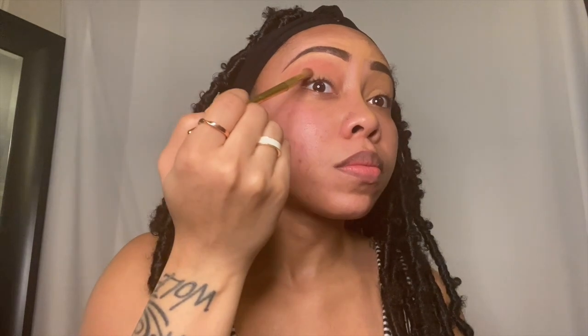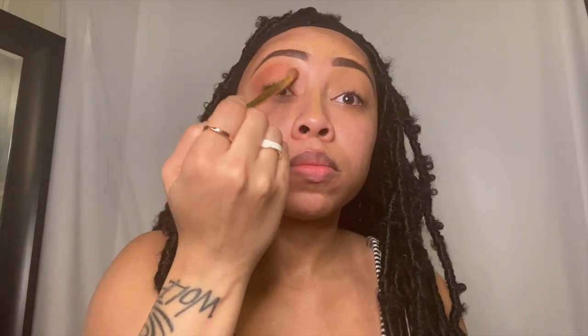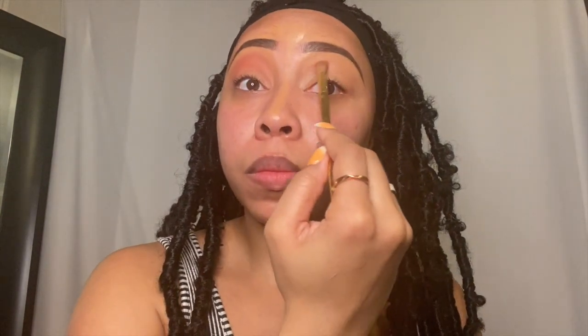Here I am applying the eyeshadow around the top of my eyelid. I am doing this several times just to bring the color out. That is something that you do want to do. You want to make sure your colors are sticking on top of your eye. You don't want to just put one layer because it may not come out significant and it's not going to blend perfectly with the other colors.